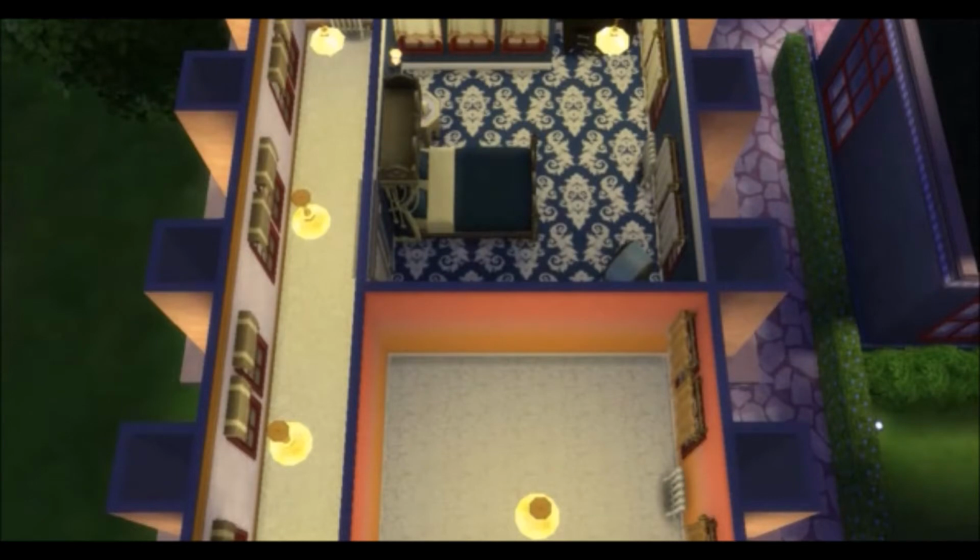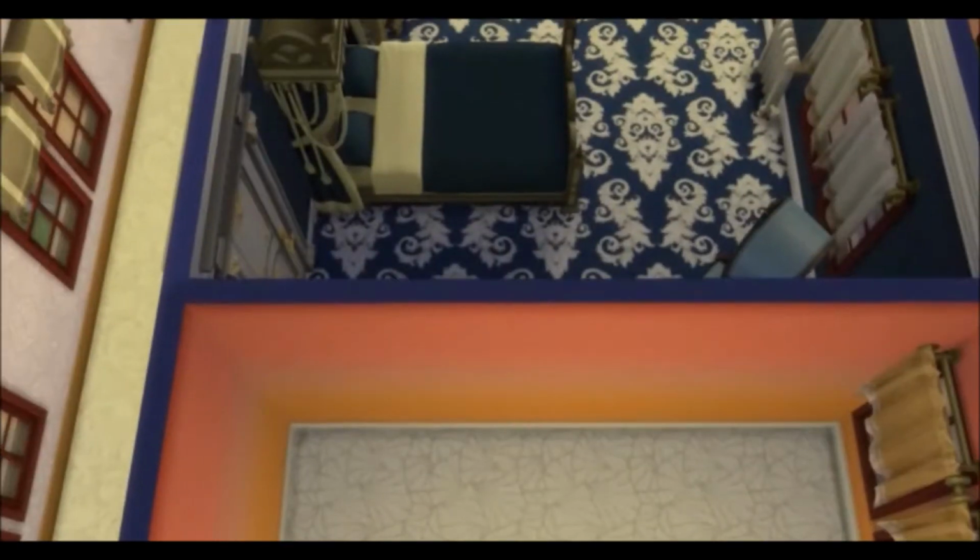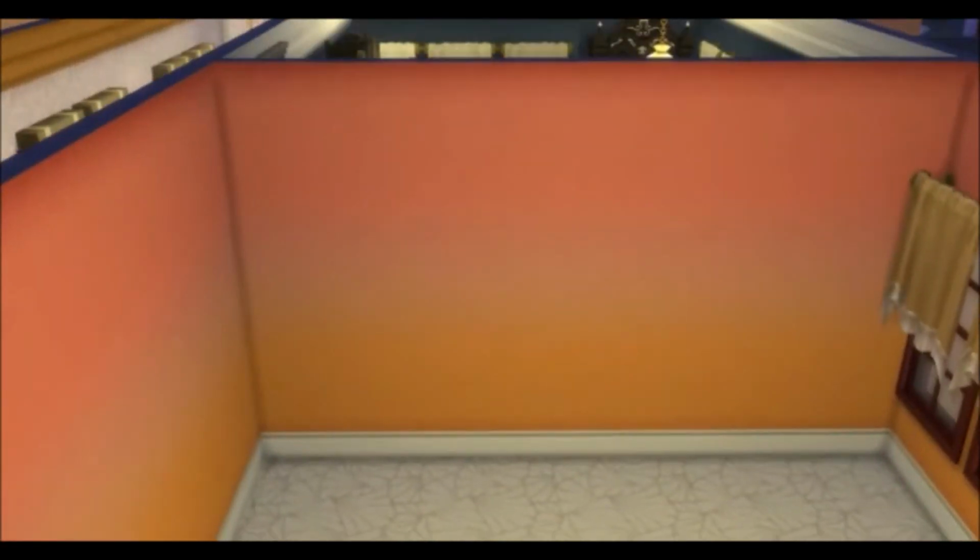That sunset room, I don't know what it's going to be, but we love the sunset paint job. It's just fun.